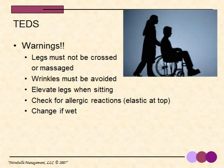When wearing TED stockings, there are some warnings that should be heeded. The legs cannot be massaged or crossed. Wrinkles should be avoided. If sitting, the legs need to be elevated. The client should also check for any allergic reactions. That might be elastic at the top of the stocking. And always change the stocking if they become wet for any reason.